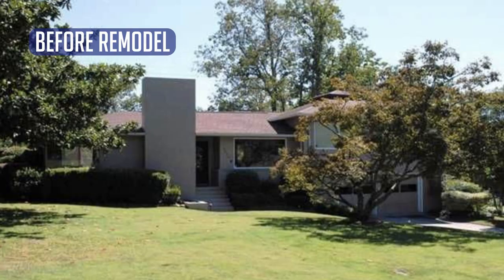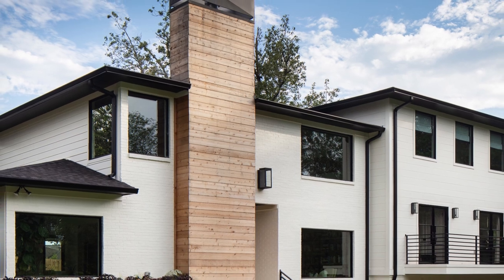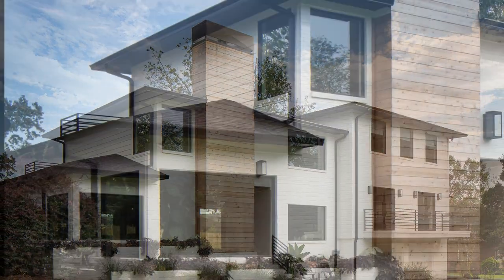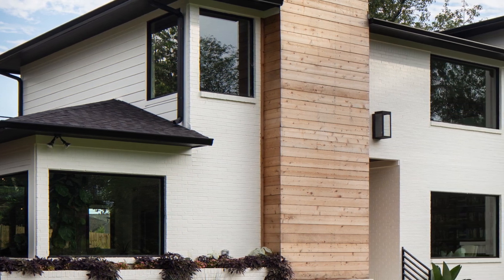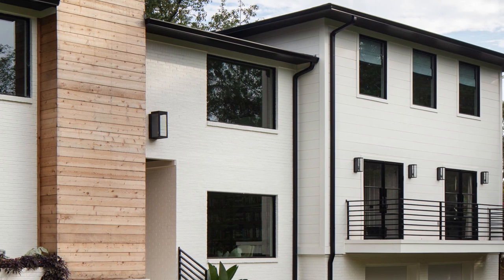Although the homeowners loved the ranch style of their home, they wanted their home's exterior to better reflect their personal modern style. Previously only 1,900 square feet, the home was expanded to over 3,800 square feet. And James Hardy siding in Wimborne White by Farrow and Ball now serves as the backdrop for the exterior.